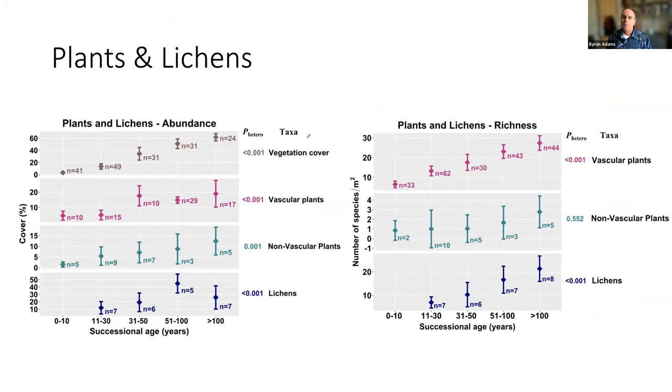Plants and lichens typically increase linearly over time. This sort of makes sense, right? You start out with bare rock, and eventually vegetation cover overall increases. That trend is real for vascular plants, for non-vascular plants, and for lichens. And interestingly, here you start to see a decrease in lichen abundance over time. Even though lichen diversity or richness increases, the abundance starts to go down. We think that may have something to do with competition with other plants like vascular and non-vascular plants.